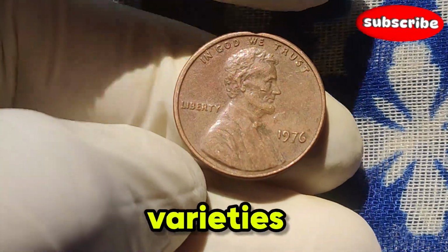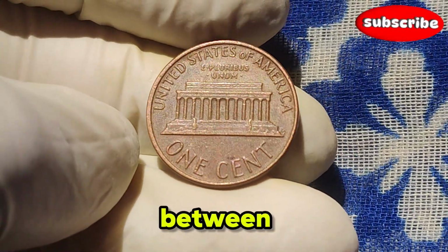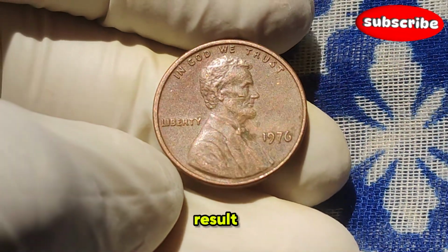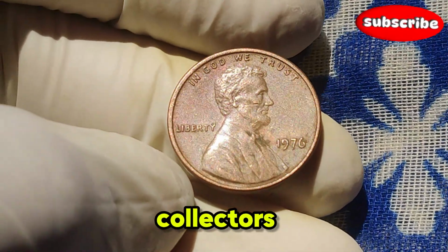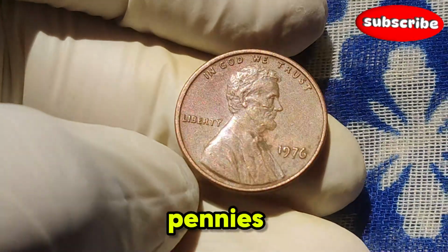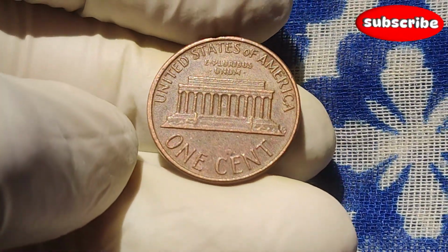Among die crack varieties, one of the most famous is known as the BIE error. This occurs when a crack forms between the letters B and E in the word Liberty, creating a small vertical line that resembles the letter I. The result makes the word appear to read BERTY. Many collectors enjoy searching for these errors because they are relatively easy to recognize. BIE errors on 1976 pennies typically sell for $5 to $40 depending on how strong the crack appears and the overall condition of the coin.